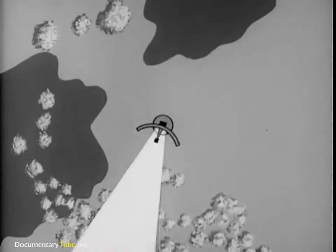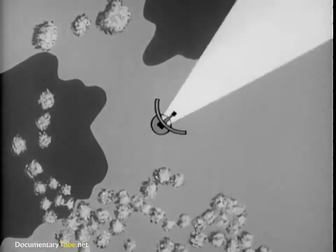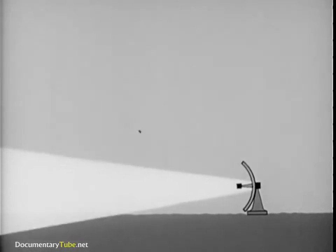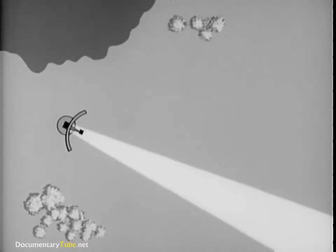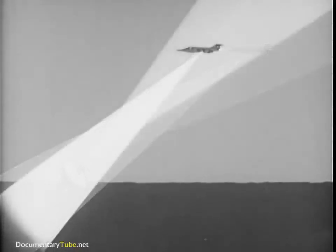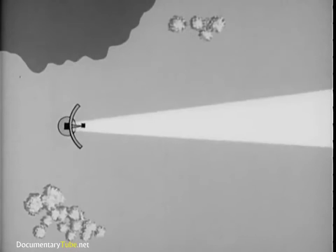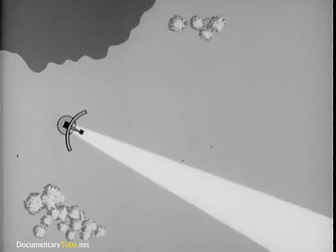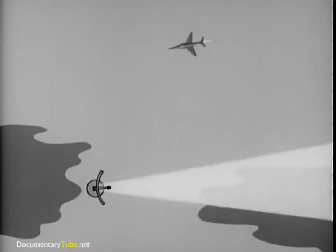Search, target acquisition, and surveillance radars scan the sky or surface in various patterns to keep broad areas under observation. Tracking radar is designed to keep one target continuously centered in its beam. Some radars can be used for either search or tracking purposes, and a recently developed system called Track While Scan allows both functions at once.